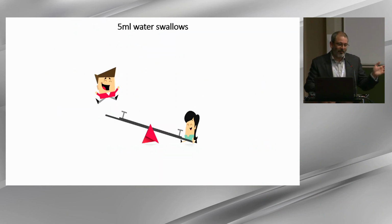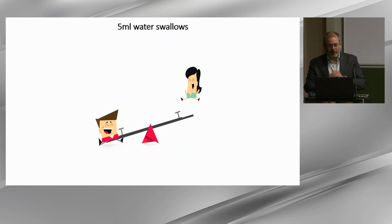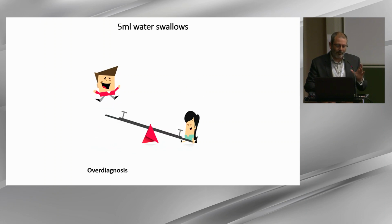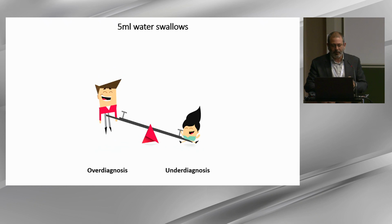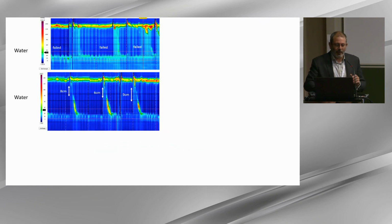Now, when we're looking at 5 ml water swallows compared to solids, we run the risk of overdiagnosis and underdiagnosis, and this is really important. Here are 2 patterns of swallows. So there's aperistalsis up here, everyone will agree with that, and this is ineffective esophageal motility, over 6 centimeters, 8 centimeters of contractile break here in all of them.